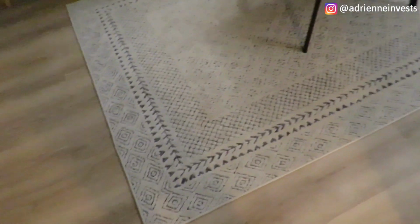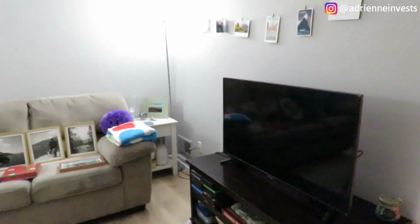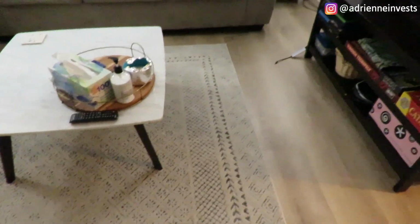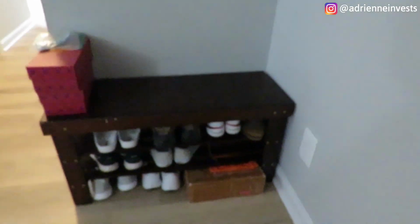And then this rug I got from Ross for like $40. This whole place I furnished for, I don't even know, not very much money. I think the only thing I purchased was this rug, which was like $40. Over here in this corner I have a shoe rack with a bunch of shoes, mostly tennis shoes and sneakers and hiking shoes. And then I have a cross.